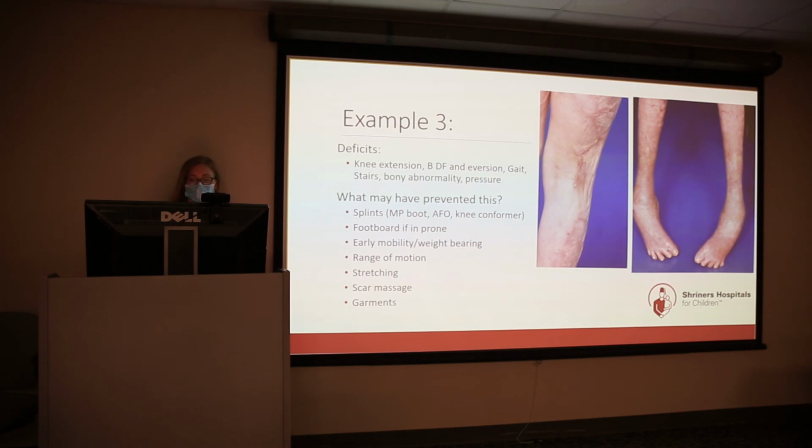Example 3. So moving on to the lower extremities, we oftentimes end up with patients that have significant scarring in their popliteal fossa. That can cause scar banding there, which will decrease their range of motion to achieve terminal knee extension, which is very necessary for ambulating and using stairs, that sort of thing.